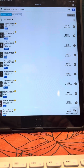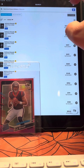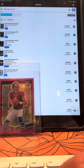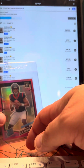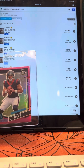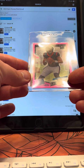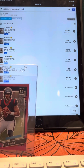All right, final card. One of the top quarterbacks in the game right now, C.J. Stroud. This is a 2023 Donruss Optic Preview, pink. All right, the raw version of this card, $58.75. If you spend the $20 to get it graded, you're into it for almost $80. Woo! If you get the 9, you lose a lot. If you pull the 10, you make a little bit. To me, this is more of a longer-term hold. I think Stroud's the real deal.